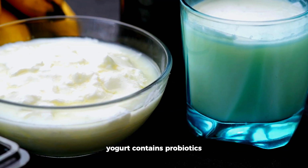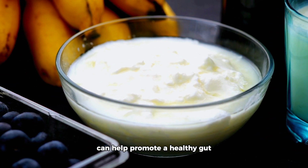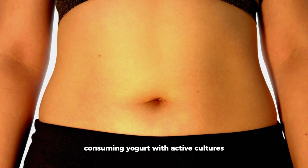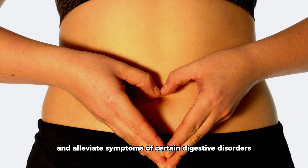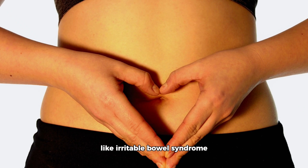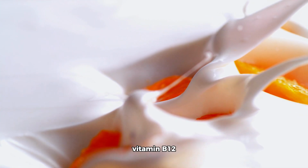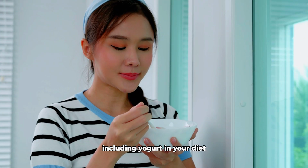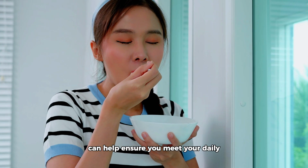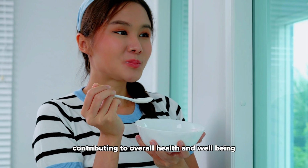Yogurt contains probiotics, which are beneficial bacteria that can help promote a healthy gut. Consuming yogurt with active cultures can aid digestion, improve gut health, and alleviate symptoms of certain digestive disorders like irritable bowel syndrome. Yogurt is a good source of essential nutrients like protein, calcium, vitamin B12, riboflavin, and phosphorus. Including yogurt in your diet can help ensure you meet your daily nutrient requirements, contributing to overall health and well-being.